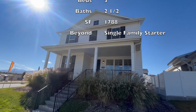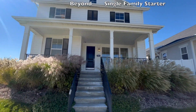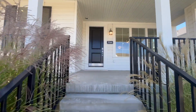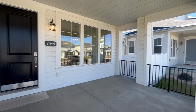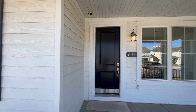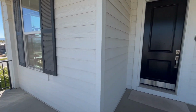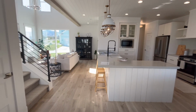3 beds, 2.5 bathrooms, 1,788 square feet. And this is really perfect as a single family starter. 3 beds and 2.5 baths is kind of perfect for when families are getting into their first single family home. You might be moving up from a townhome or getting your first home in general, getting out of renting. 3 beds and 2.5 baths is the perfect place to start. And this is what it could look like on the inside of your first single family home. Let's go ahead and get started.